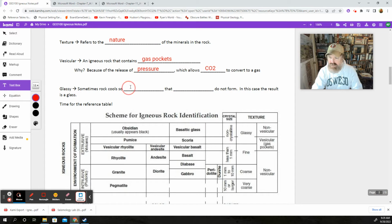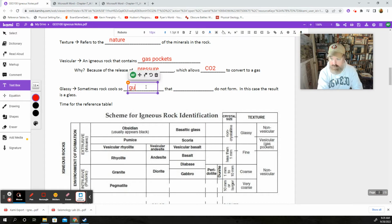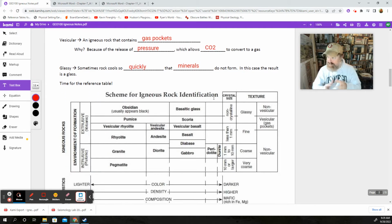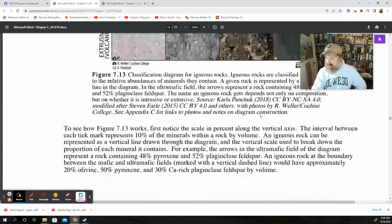Glassy. Sometimes a rock cools so quickly that, within the definition and the nature of a mineral, minerals don't form. We haven't done what the definition of a mineral is yet, but this is kind of an amorphous glass. It doesn't necessarily have the mineral structure that it might. If you've ever seen obsidian, that's the case.